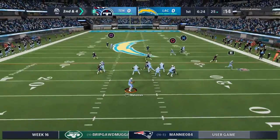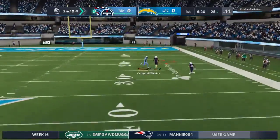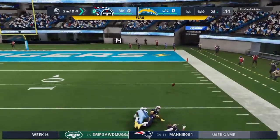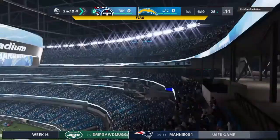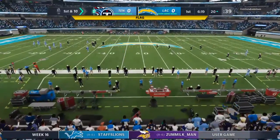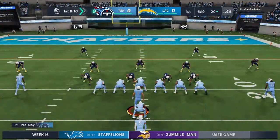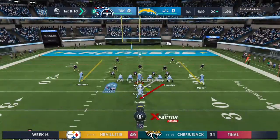Now Mahomes. Looking for Campbell downfield. And that's going to wind up incomplete. However, we do have a flag down. Let's check in with our referee. So the contact came before the ball got there, and the flag is thrown. Timing is everything, isn't it?